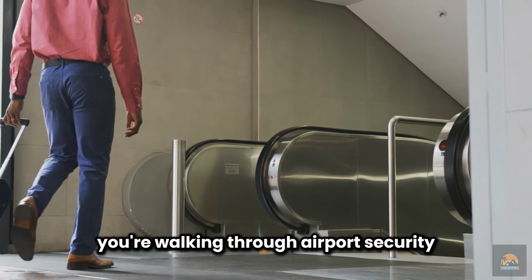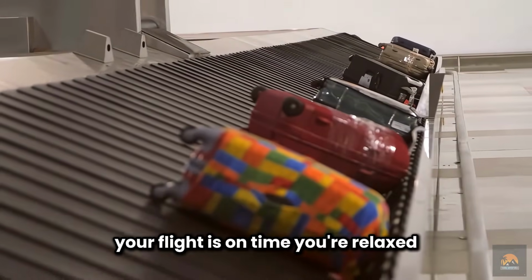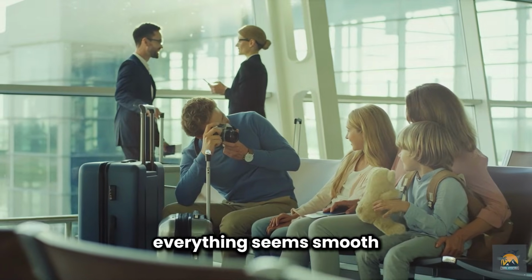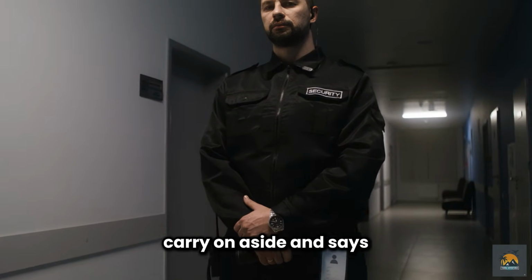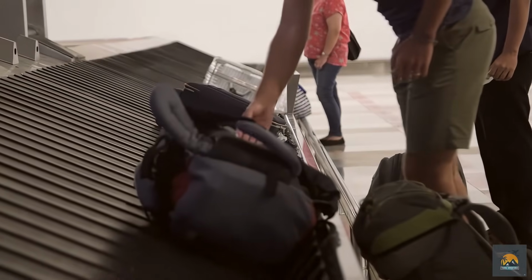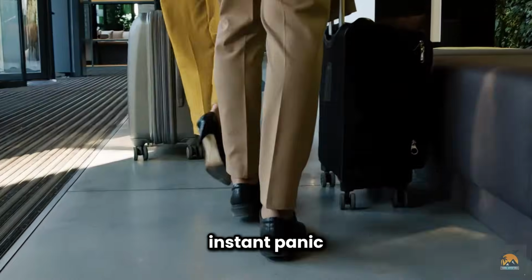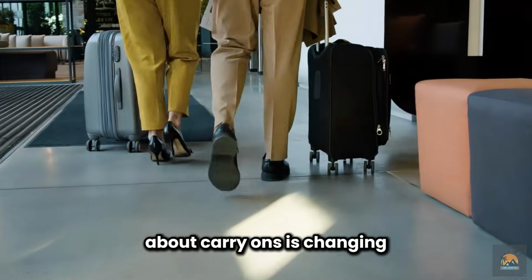Picture this. You're walking through airport security. Your flight is on time. You're relaxed. Everything seems smooth. Until a TSA agent pulls your carry-on aside and says, "This bag no longer meets the 2026 regulations." Instant panic. Because in 2026, everything about carry-ons is changing.